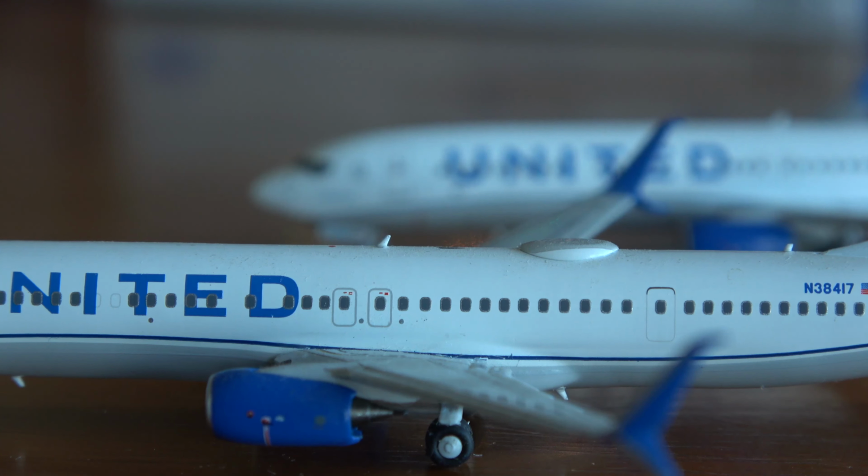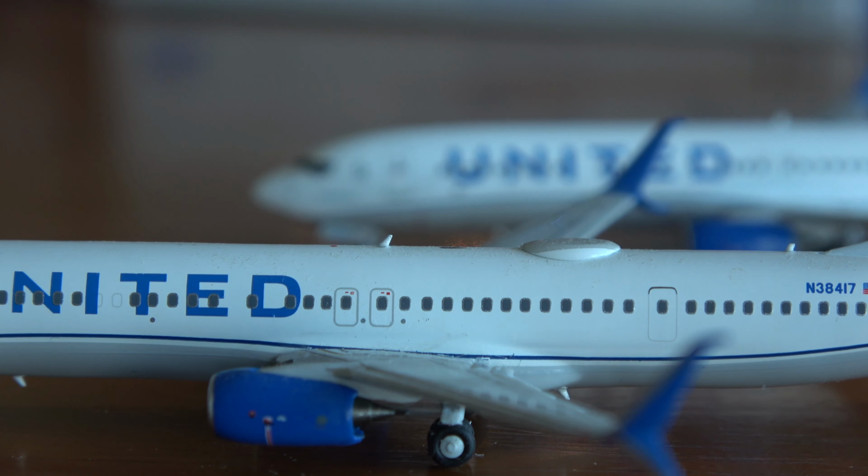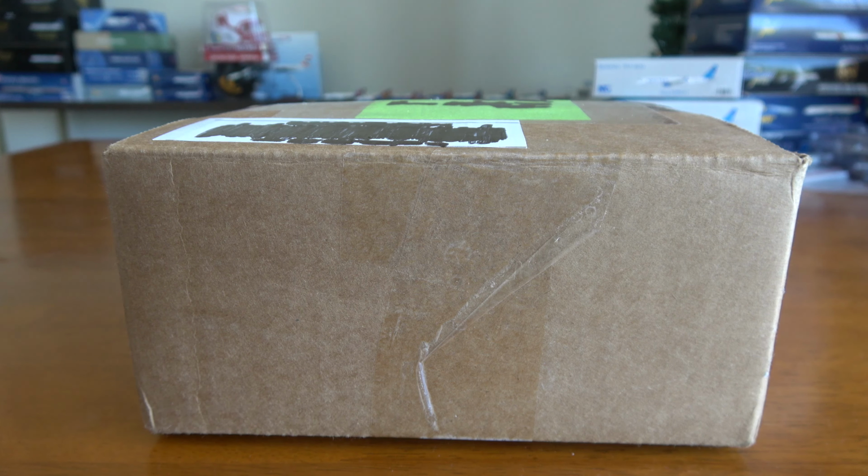So I have 2 of these. Very glad to add both to my collection. They'll be very useful parts of my collection I'll be using in model airport videos and such. It's a great airplane, one that I've flown many times, one that I know I'll fly again for United.